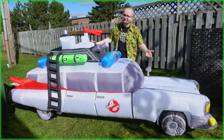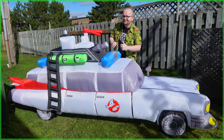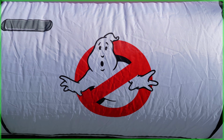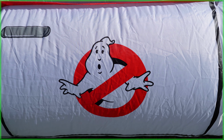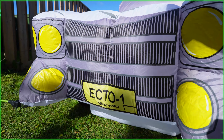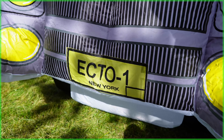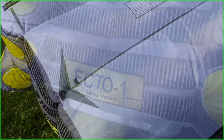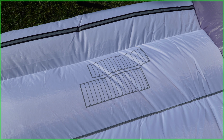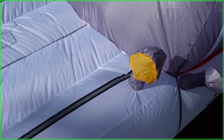It's rather similar to other Ectos that have been released throughout the past couple years, with the look based off the Cadillac from the original 1984 film. And with that, of course, we got the overall white body and the No Ghost logo found on both the driver and passenger side doors. Looking at the front here, we got the grille, the headlights, along with the Ecto-1 license plate. And I really like the fact that Halloween Costumes included some easy to miss parts of the car, such as the vents found on the hood and the driver's side light and mirror.